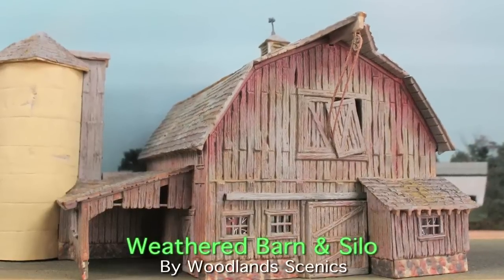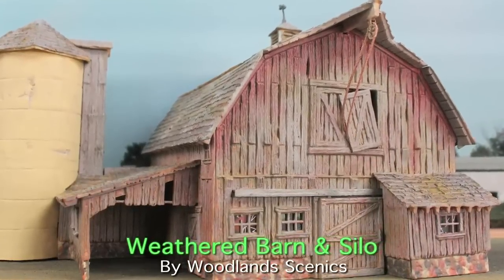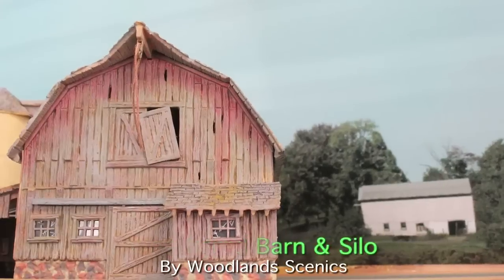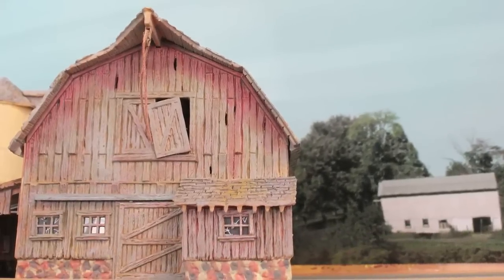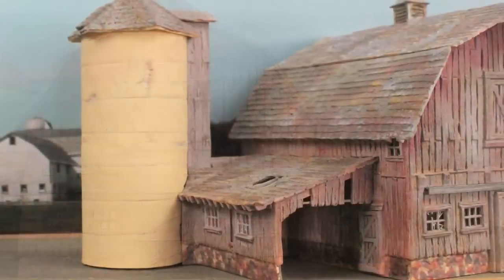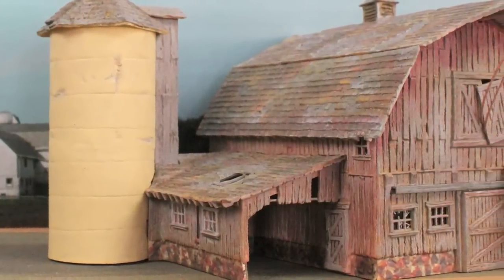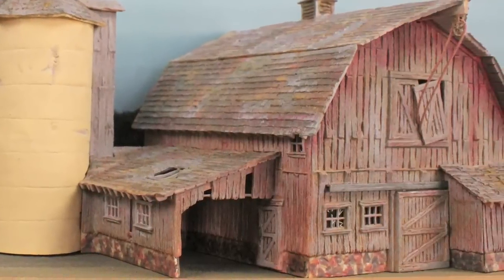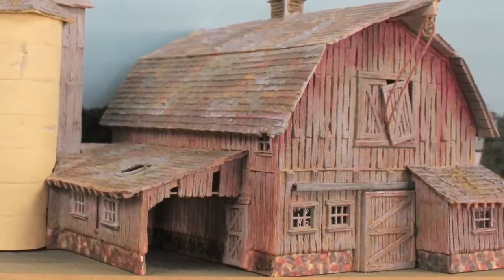And next we have a newly released weathered barn by Woodland Scenics. This model is already built and weathered in a stunning representation of traditional American-style barns, including a concrete silo as seen through many farming communities today and yesteryear. Although this barn has seen better days, it'll sit well with just about any era you decide to model.